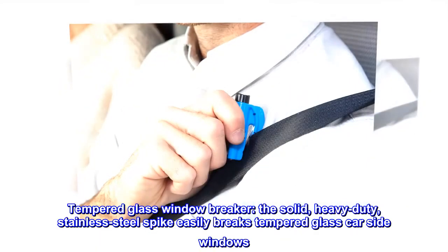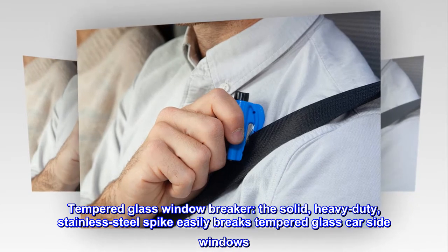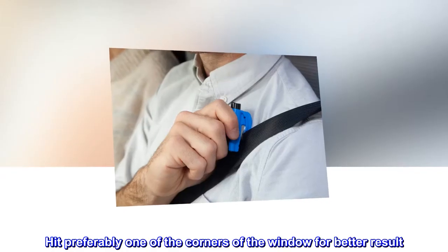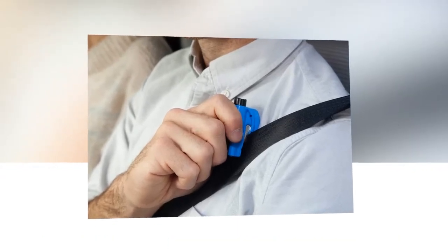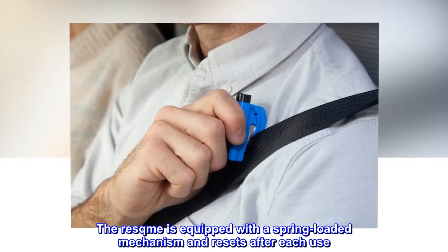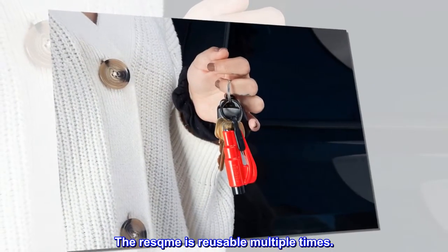Tempered glass window breaker. The solid, heavy-duty, stainless steel spike easily breaks tempered glass car side windows. Hit preferably one of the corners of the window for better result. The RESQME is equipped with a spring-loaded mechanism and resets after each use. The RESQME is reusable multiple times.